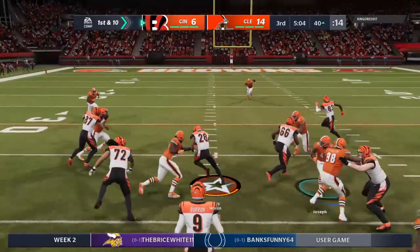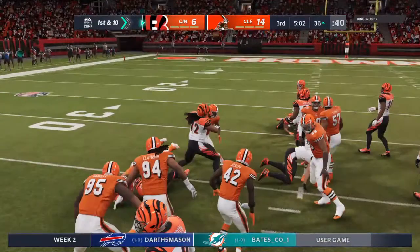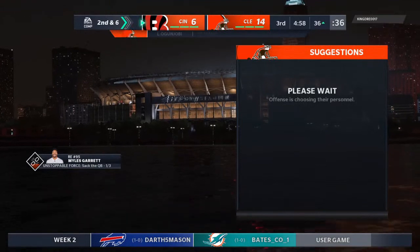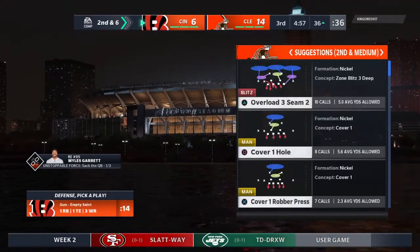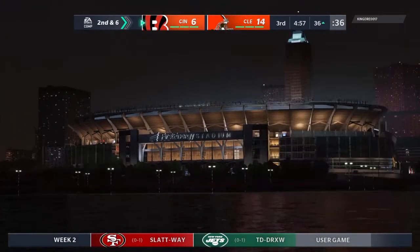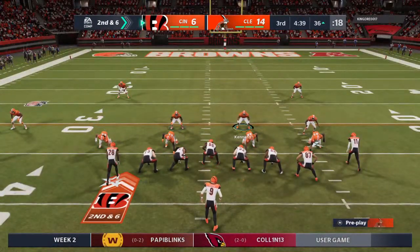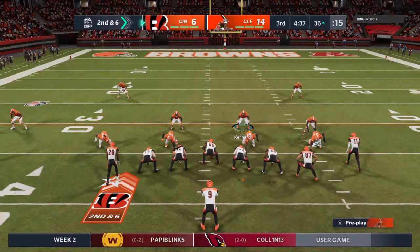Out of the shotgun, they run with Mixon. They'll wind up getting 4 down to the 36. Handoff to Joe Mixon. Now, they struggled to get him rolling on the ground in the first half, and that's sort of continuing here in the 3rd quarter. Yeah, but I don't think it's time to abandon the running game. I would say keep feeding the horse, and I believe he'll eventually reward them, especially as we get deeper in the game.